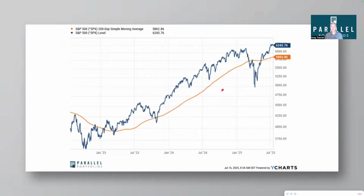Of course, we like to start off with a 3-year look at the S&P 500, which is this blue line here. The orange line is the 200-day moving average of the S&P. And as you may be aware, the market is still trading right around all-time highs, just slightly off of it. It has been a really good run of late.